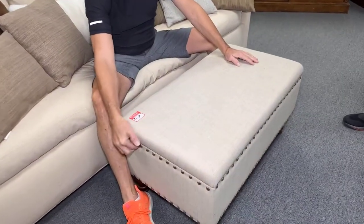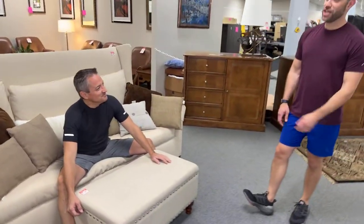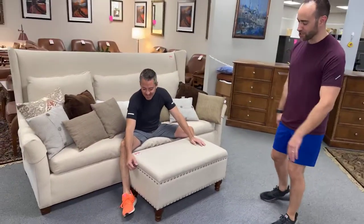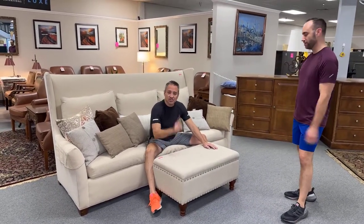So this has big nail heads. Yes, the biggest. I've checked all the nail heads everywhere, and these are the largest nail heads you can get. Well, and they're chrome. Yeah, this is $69. There's one of them only.